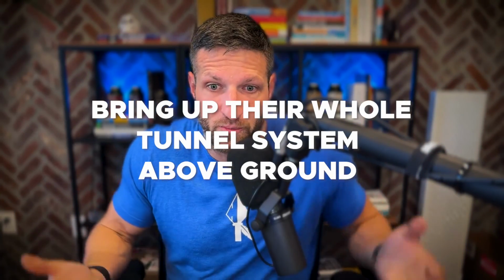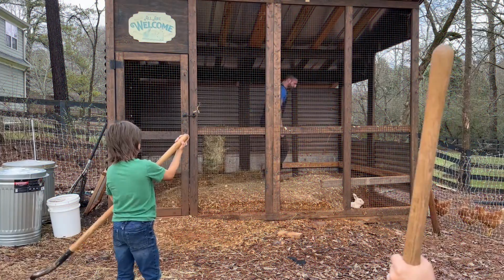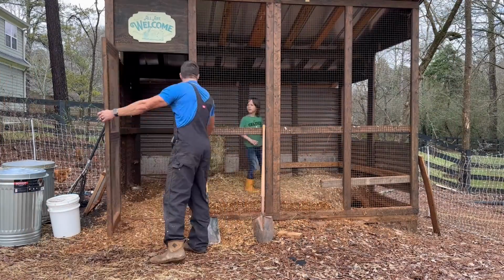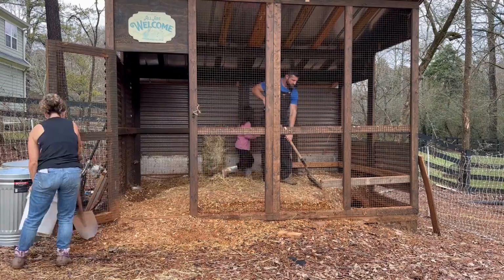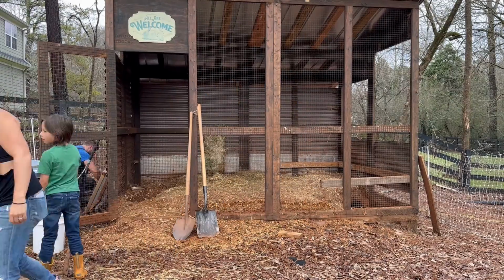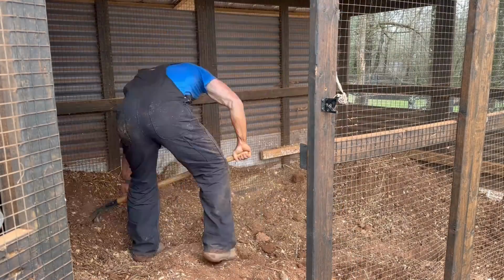Well, then we decided the only thing we can really do is bring their whole tunnel system above ground and add dirt to the hutch so that all of their tunnels would be above ground, and to prevent them from digging down further where there could be water if it rains too much. So we embarked on the journey of moving, I don't know how much dirt. We have a 12 by 8, I think, rabbit hutch. So even a foot deep is quite a bit of dirt, as you can imagine. You can't use machinery, you have to hand shovel it.